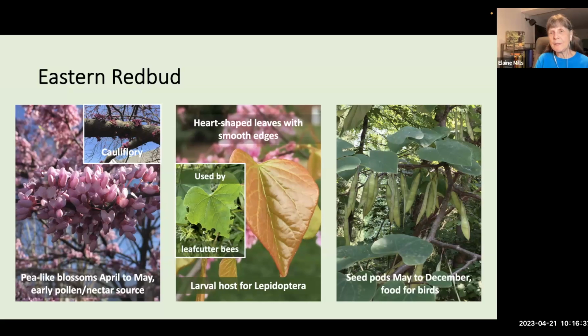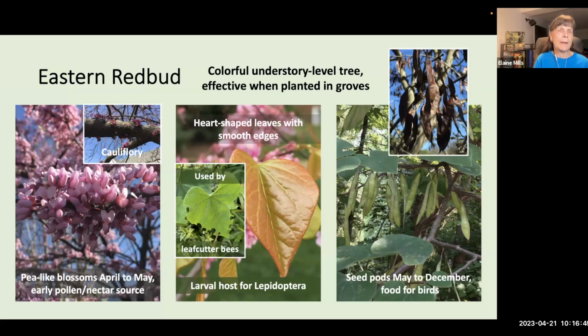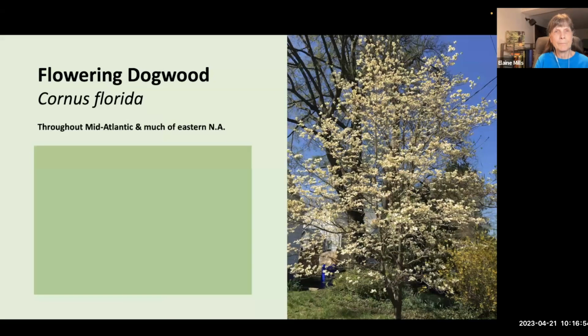Then later in the season, you'll see these seed pods forming. They'll last on into December, providing food for birds. Eastern redbud is a really colorful understory tree, especially effective when planted in groves, should you have the room for that.